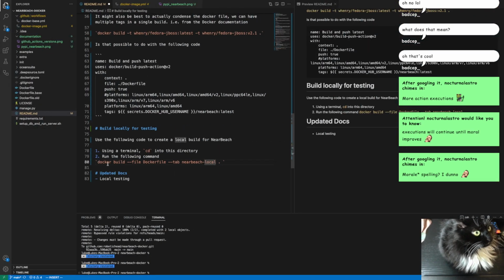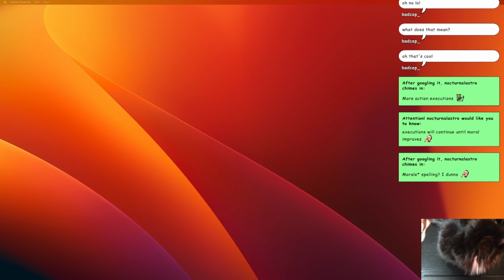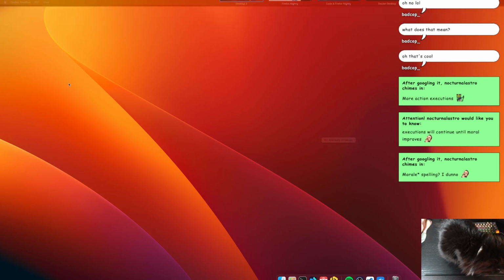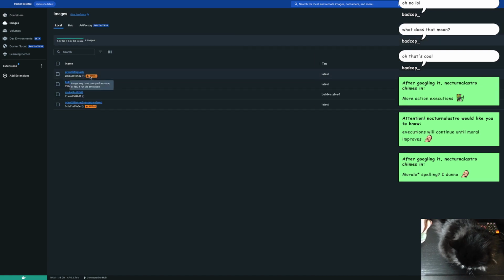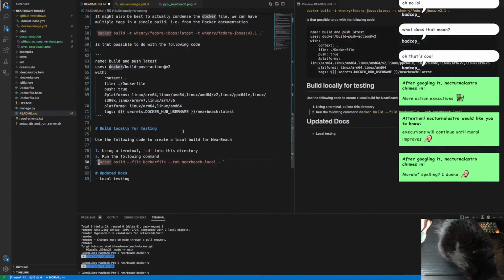All right, so we got the Docker build, yada yada yada. Let's just test this out. I think it wasn't as complicated as that. I do need to get Docker running, so let's get that booted up. And that's appeared on the other screen. All right, so this is up and running. Images, what did I do the other day? Oh, I must have gotten rid of it because I needed the space. So let's copy this.